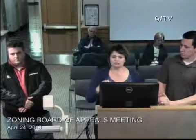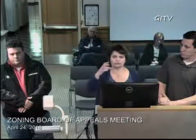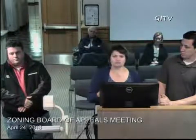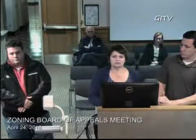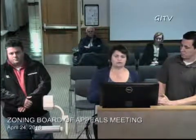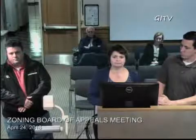So to move that addition to the north of the home really doesn't give us any more functional space that we need. We don't really need it at that place. So we would have to look at reconfiguring the entire layout at that point.